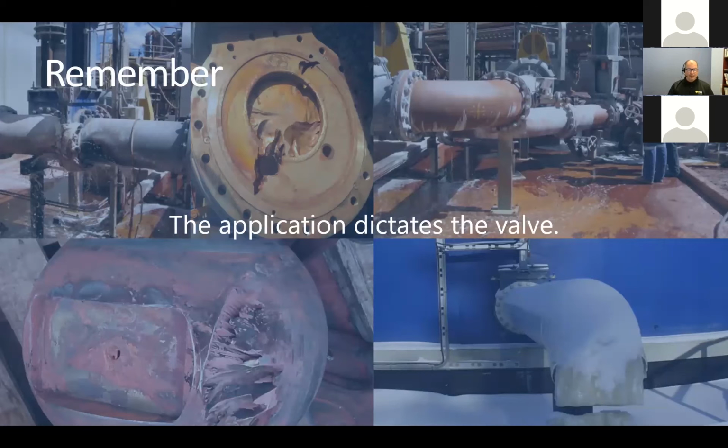So one of the main focuses we have is looking at applications, and we believe that the application dictates the valve selection. There are a lot of good valves that go into certain applications where they're not successful, not for a fault of the valve, but because of the application. So there are a number of different things to consider when selecting valves that is part of our everyday work at CGIS.